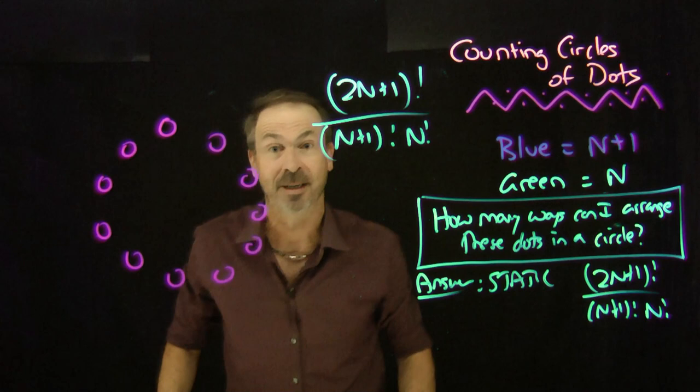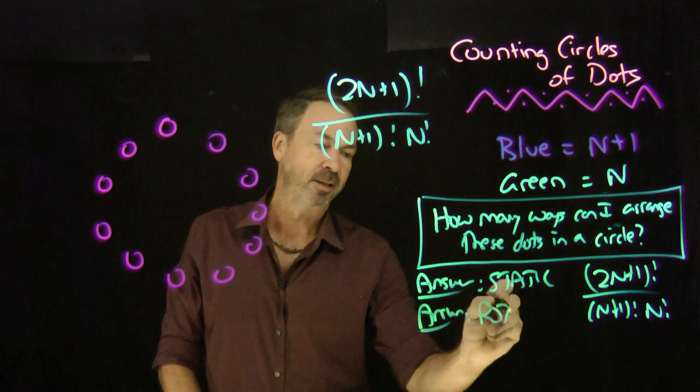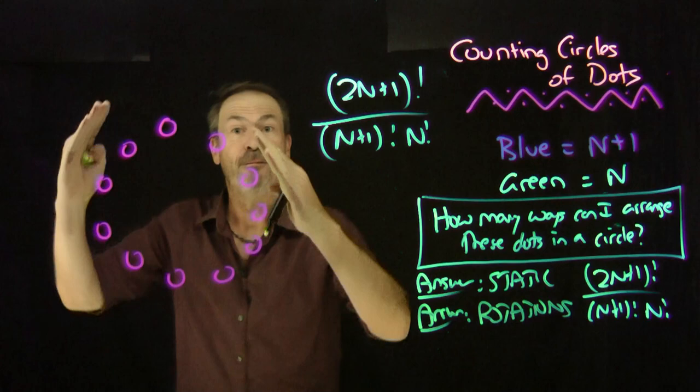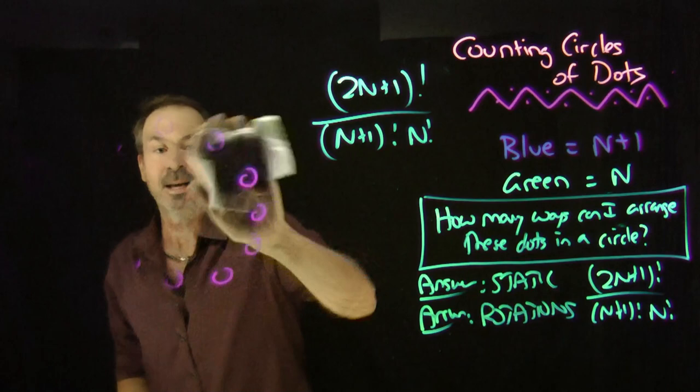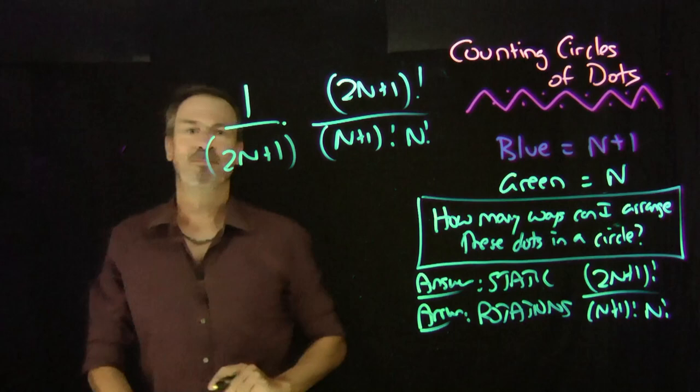So if I'm allowing for rotations, in which case I'm off by a factor of 2n plus 1. All 2n plus 1 rotations will be considered the same, in which case the static answer is off by a factor of 2n plus 1. My new answer will be this answer adjusted by a factor of 2n plus 1. Bingo, there's my rotation answer.